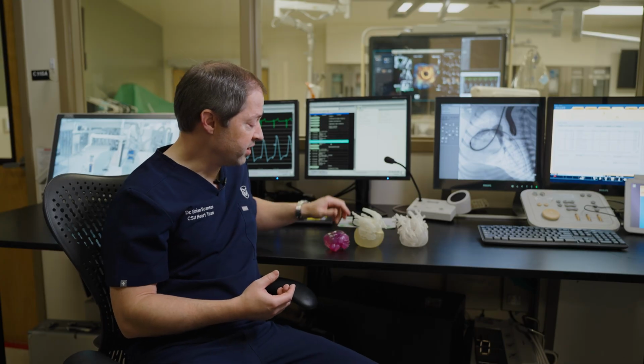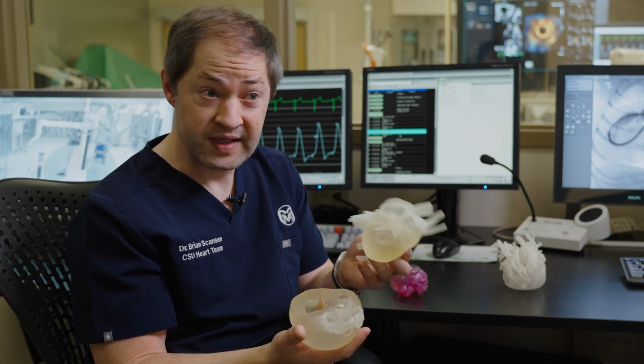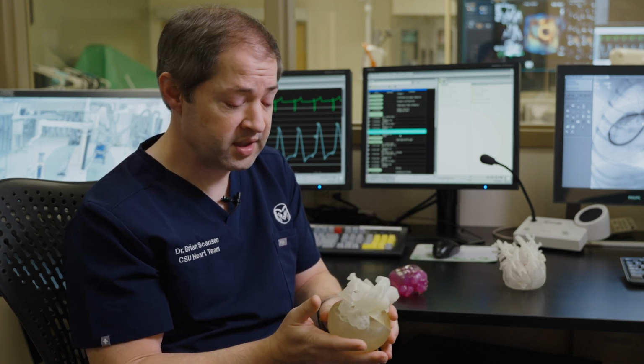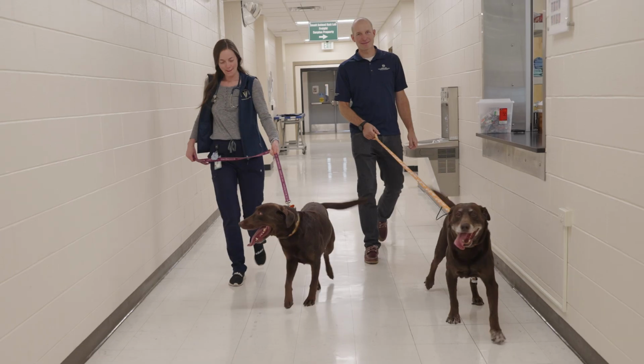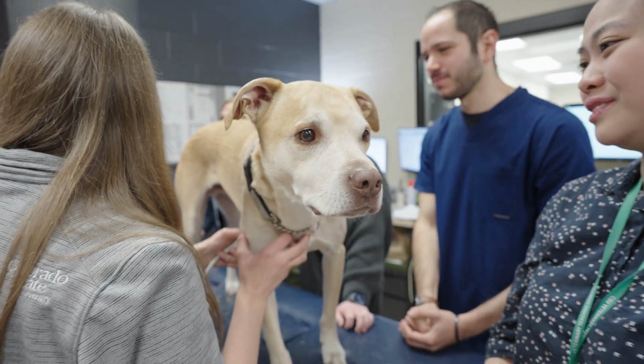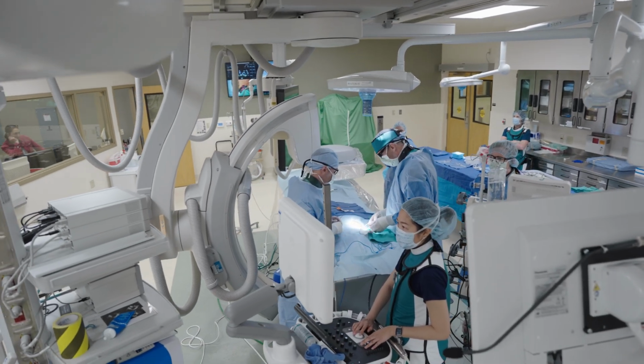And that is something that we can then do and understand exactly what's happening inside the structures of the heart, to plan the surgery very precisely, to show the family what's going on in their dog, and to practice a technique in the actual patient's anatomy before we go do the procedure in the patient.